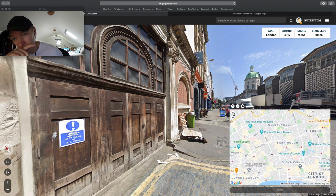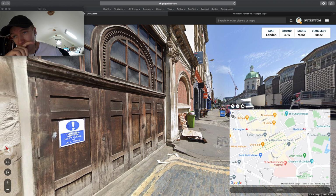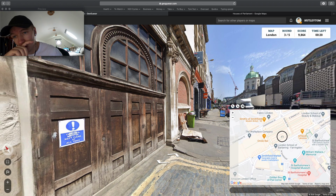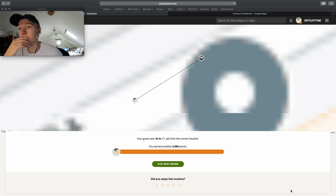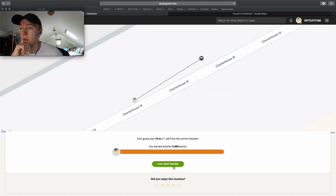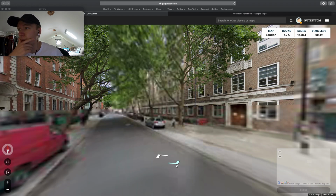Go over to Charterhouse Street. We're just before West Smithfield, so we're around about there. 10 metres away. Wicked. Okay, going for the fourth out of five.